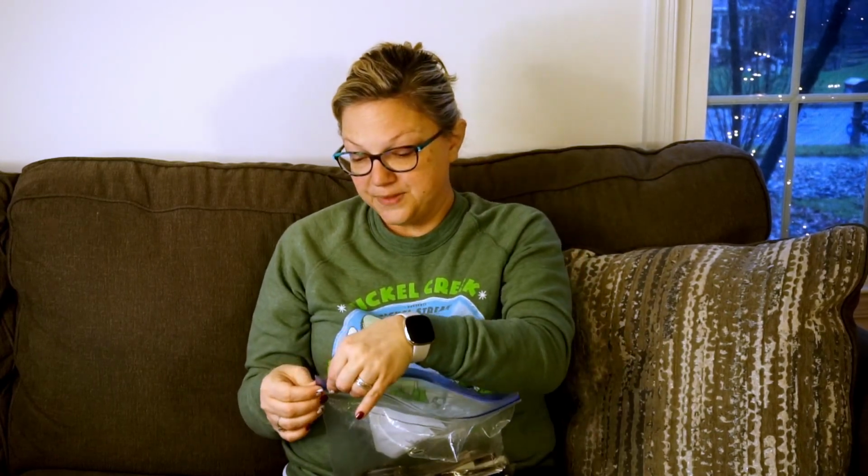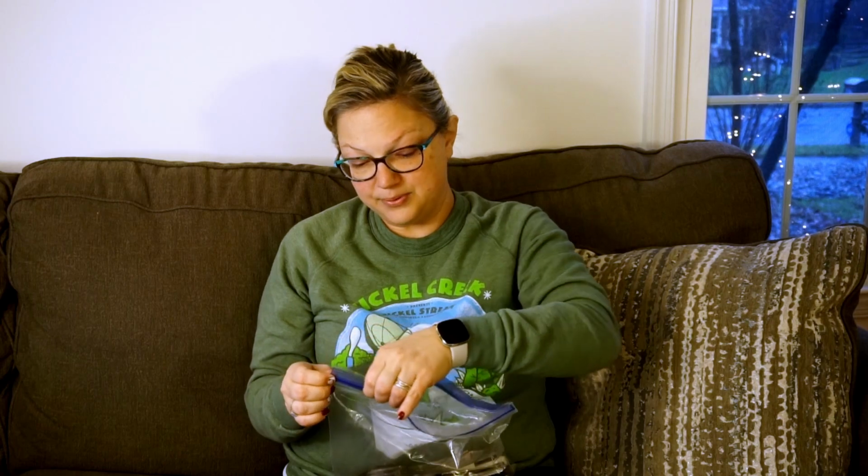But there's the pattern. It's really pretty. Fairly simple, nothing too crazy. But yeah, so that sold for $49.99, which is awesome. I do pick up flatware when I see it. I really haven't seen it much at Goodwill lately.